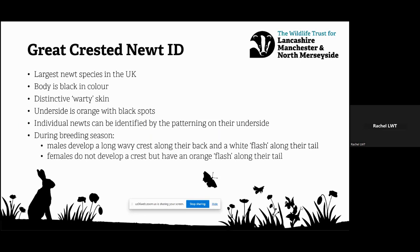Before I start talking about district level licensing, I just want to start by talking about the Great Crested Newt, who is really the star of the show when it comes to DLL. Great Crested Newts are our largest newt species in the UK. We do have two other newt species, the Palmate newt and the Smooth newt, but they are both much smaller.